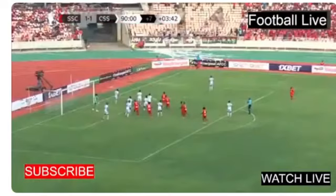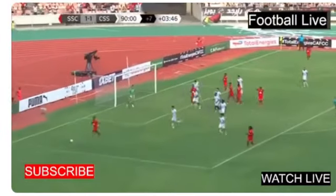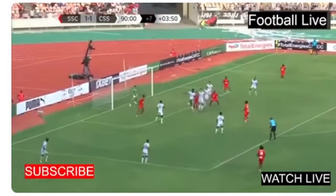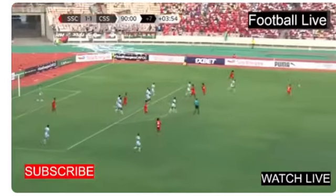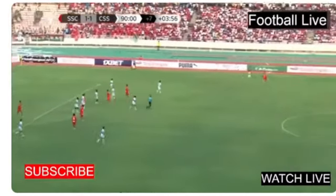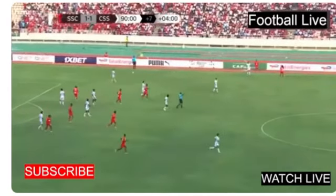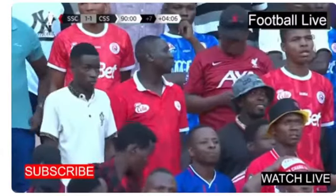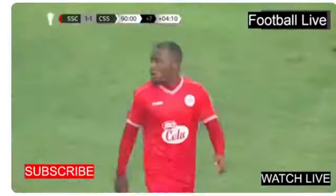It is still 1-1. Awesu to take this corner, and they head it down. They still have it here, Simba. Another floating cross. Headed away. It's backs to the wall here for Sfaxien. They've done very well to apply the pressure. That's through Baraket Midi. Just the 3 minutes left of injury time.